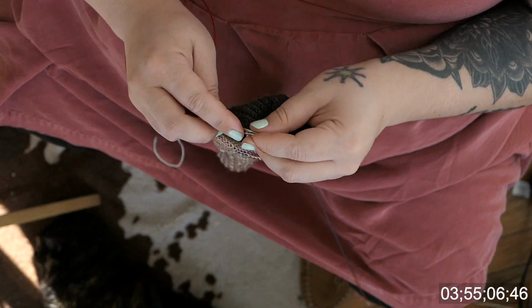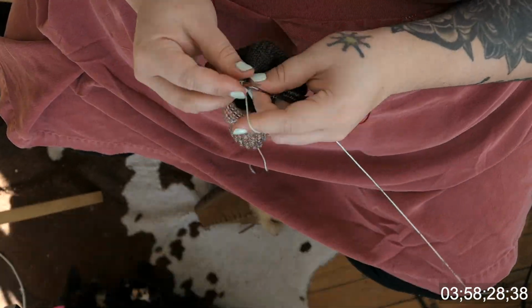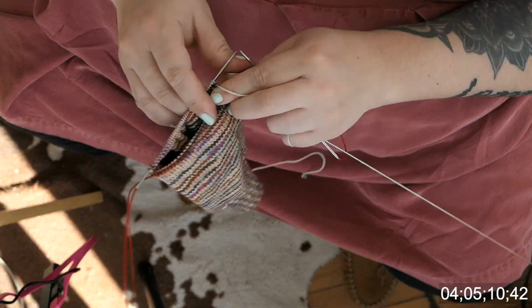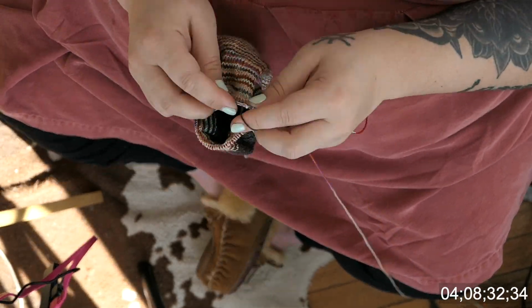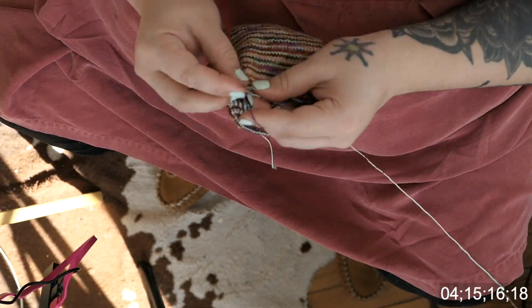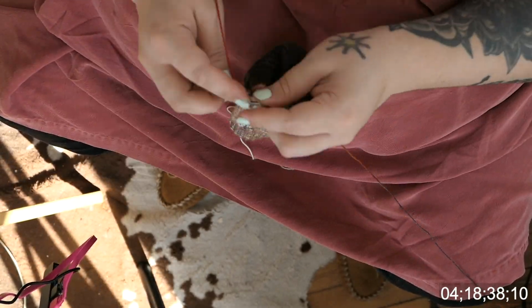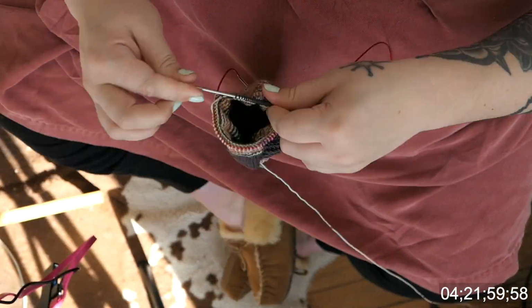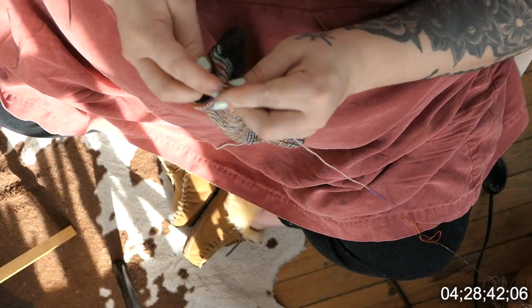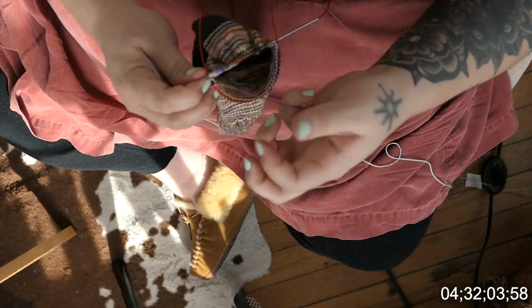So day 4 consisted of finishing off the gusset decreases, finishing the foot of the sock, and then knitting the toe. At this point, I did finish The Sinner, which ended very well. It was so good. I couldn't stop watching. I ended up watching the last, I think, episode and a half in bed.